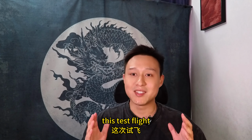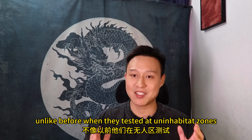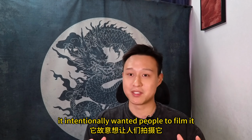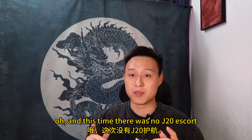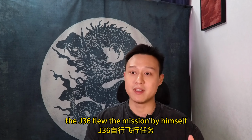As you can see, this test flight was conducted near the residential area, unlike before when they tested in uninhabited zones. So you know what it means. It intentionally wanted people to film it. They flew slower and lower so cameras could capture clear photos. Oh, and this time, there was no J-20 escort. The J-36 flew the mission by itself.